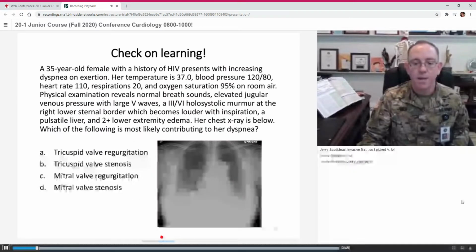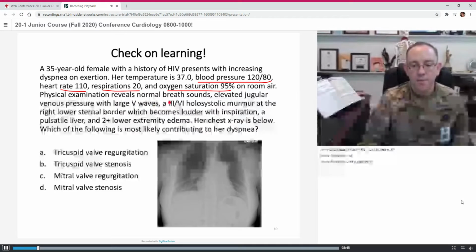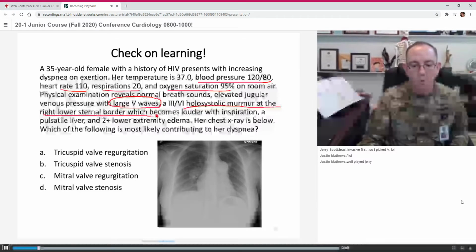All right, so check on learning. You've got a 35-year-old female with a history of HIV who presents with increasing dyspnea on exertion. Her temperature is 37 degrees Celsius. Blood pressure is 120/80. Heart rate is tachycardic. Respirations are 27. Oxygen sats look fine. Physical exam reveals normal breath sounds, elevated jugular venous pressure with large V waves. V waves, what's all that about? And a holosystolic murmur at the right lower sternal border, which becomes louder with inspiration. So it might be right-sided, maybe. A pulsatile liver is there, plus 2+ pitting edema.